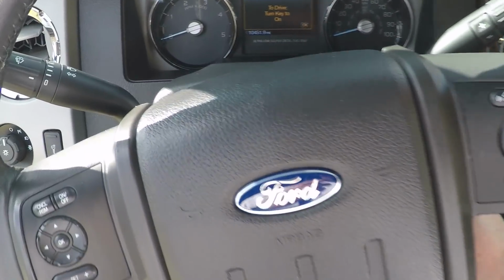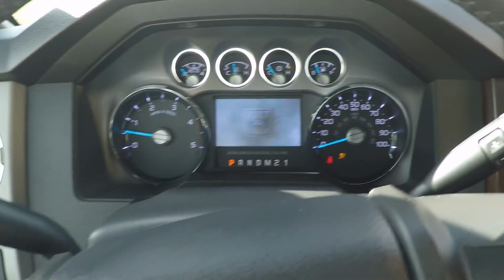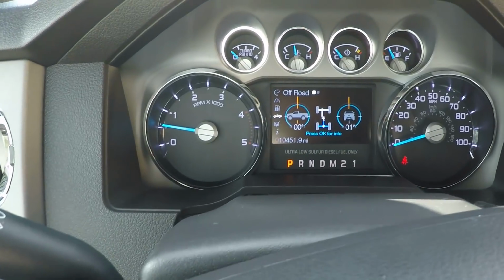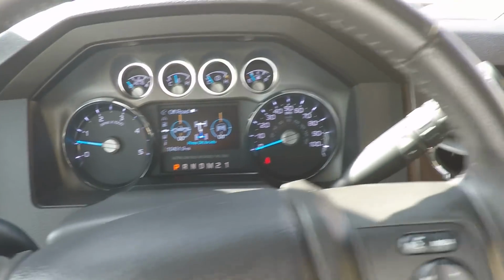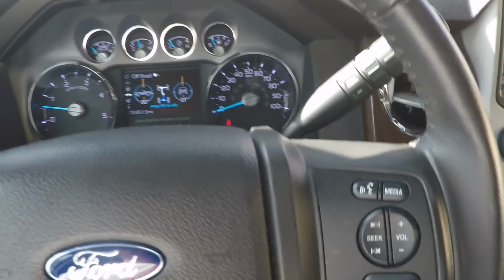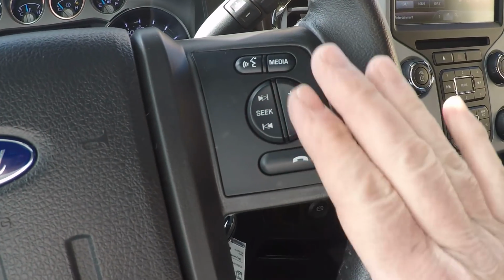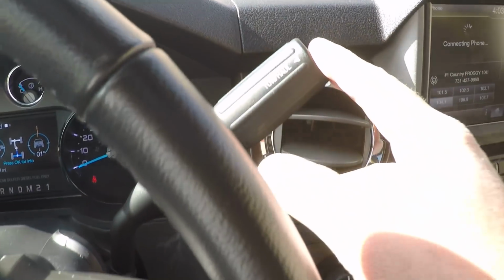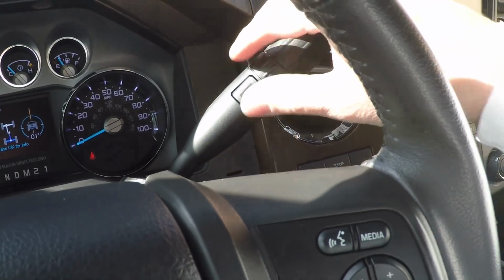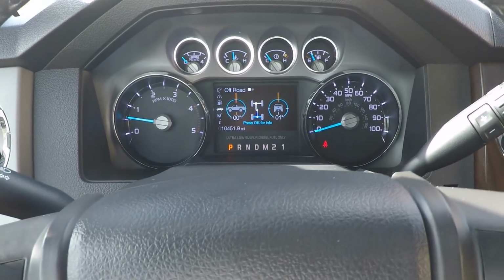All you do now is take the key in the ignition, and look at the miles. That's correct, 10,451 miles. Crazy low miles. Leather wrapped steering wheel. Got all your audio control on the steering wheel, voice command, cruise control. Does have the tow mode with manual shift. Got all your trip computer information here. Off-road gauges.